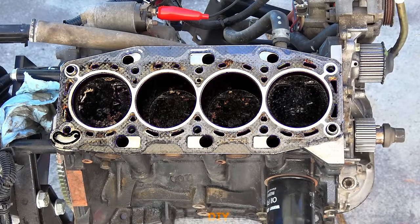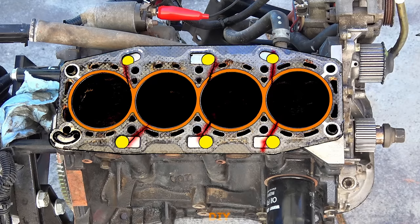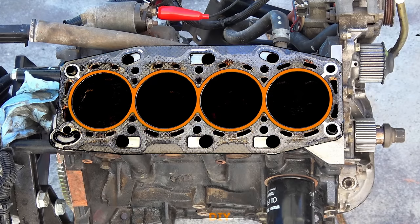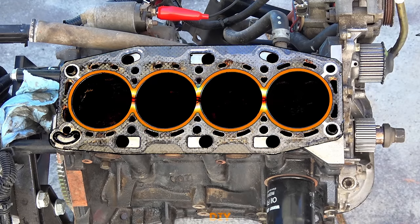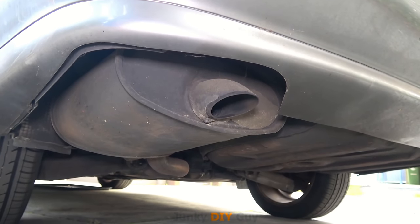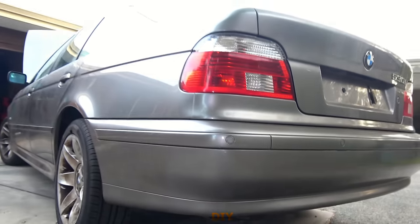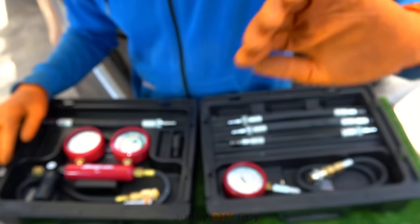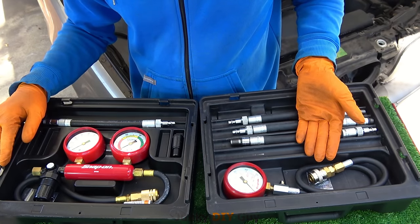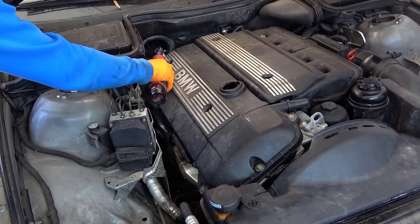Alright, if the failure is between a combustion chamber and an oil passage, then you have a rise in pressure in the crankcase, and the last failure you can have is between two nearby combustion chambers. This allows the combustion gases to pass in between the chambers, so you can have engine misfiring with no trouble codes, and this engine is misfiring. So to check these two possibilities, you have to do a compression test using a compression tester and a cylinder leak down tester. You start with removing all the ignition coils and all the spark plugs.